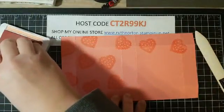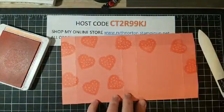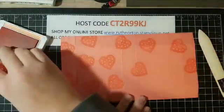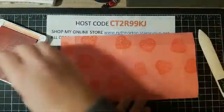I'm going to turn my stamp around. I just dipped my finger in the Flirty Flamingo ink. So that's great. It's not a day of stamping unless you have ink on your hands, right?